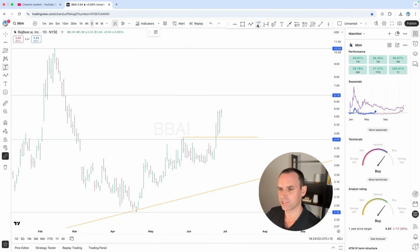But also, if it goes against us, we know it can be sold off 20% in one day. So setting a stop loss of 10% would be too tight for this volatile stock. It probably needs to be around 20%. Now, depending on your risk appetite, this is where you've got to be careful.